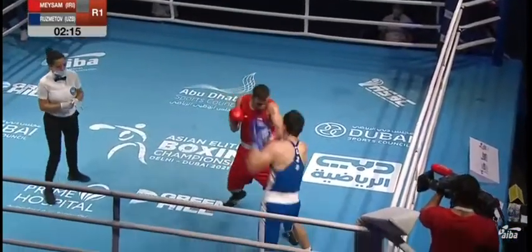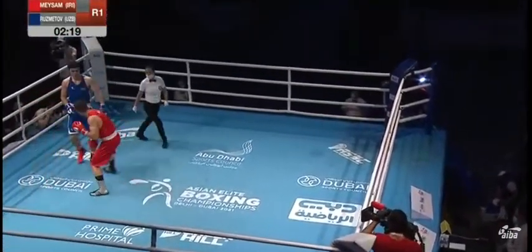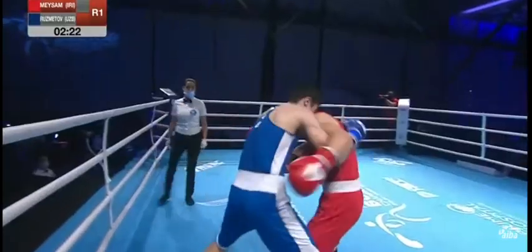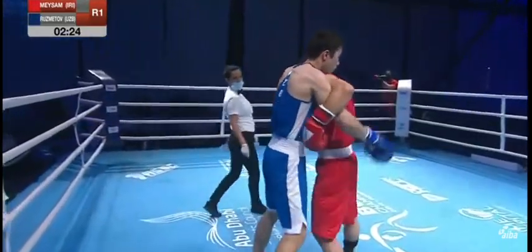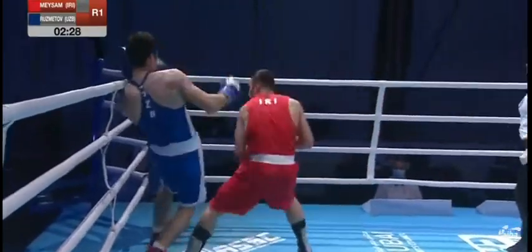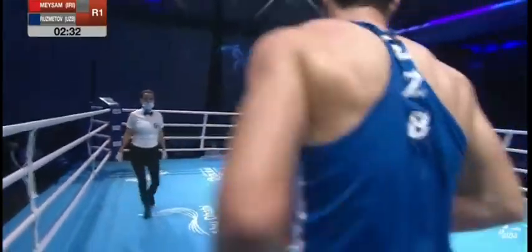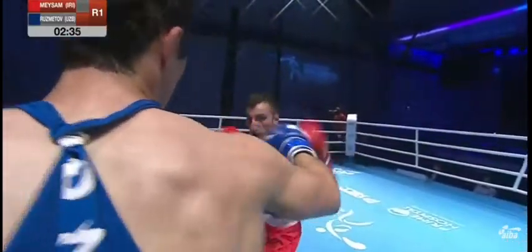Well, it was a really good first minute from Ruzmetov. Gishlági's made things a little more uncomfortable. He's managing to get close. He's having to work hard to do it, but he's giving himself a chance. It's a nice right hand off the back foot there from Ruzmetov, just as he was moving away to his right as well.